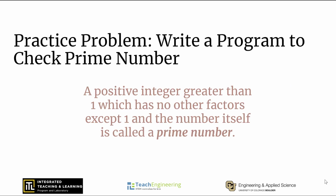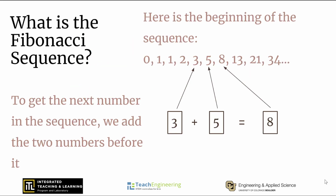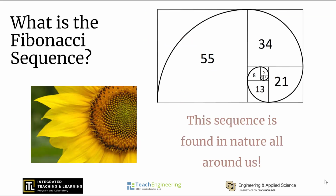Next, let's write a program to check if a given number is a prime number. Remember the definition of a prime number? Let's try something a little harder. Write a program to print the Fibonacci sequence. We start the sequence with the numbers 0 and 1. We get the next number in the sequence by adding the two previous numbers. For example, the number after 5 is 8 because 3 plus 5 is 8. This is a very common sequence found in nature all around us.